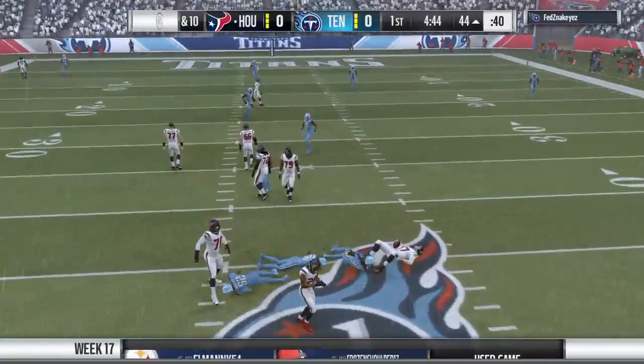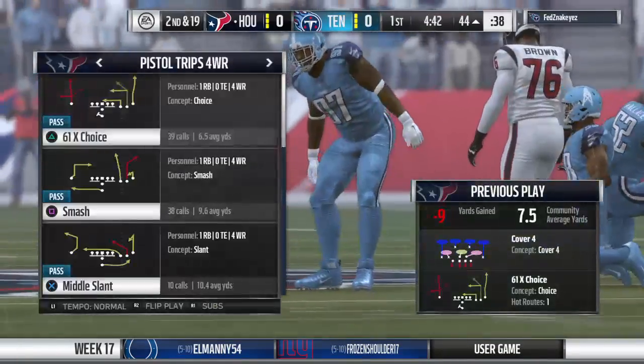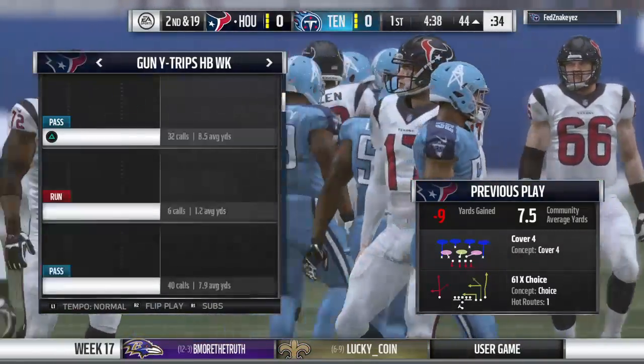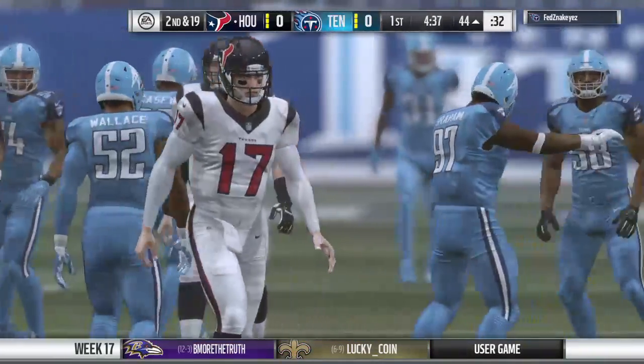And no escaping this time as he'll go down. They got him for a sack. Brandon Graham in there to drop him for his 5th sack of the year.